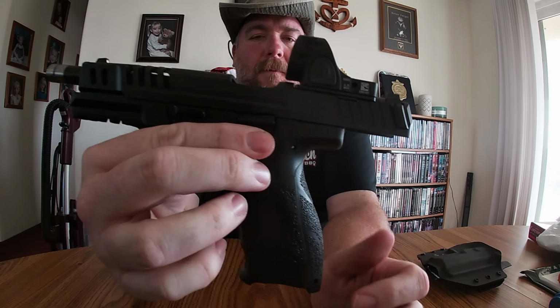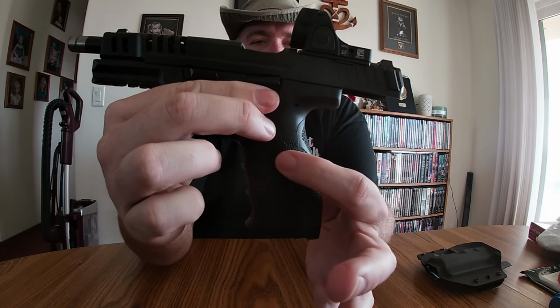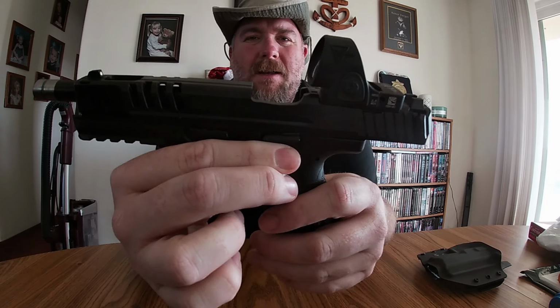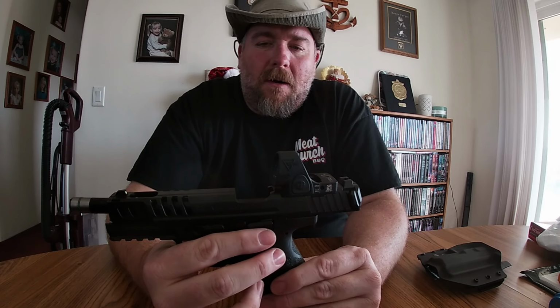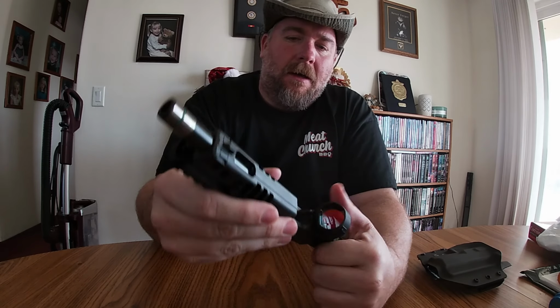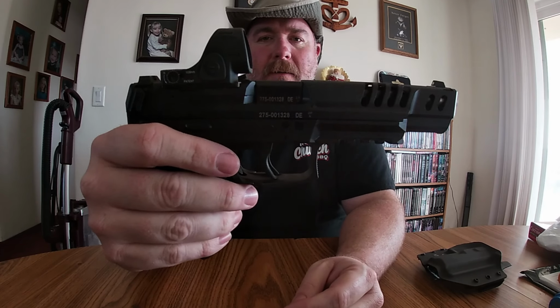I've changed it with H&K's changeable back strap and sides, so I've got this gun pretty much perfectly sized to my hands. It's always been my kind of range toy. It's too fancy to be an everyday carry kind of gun. As you can see, we're clear, we're empty, and it's a lot of fun.